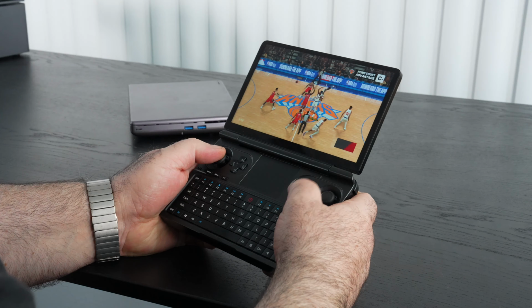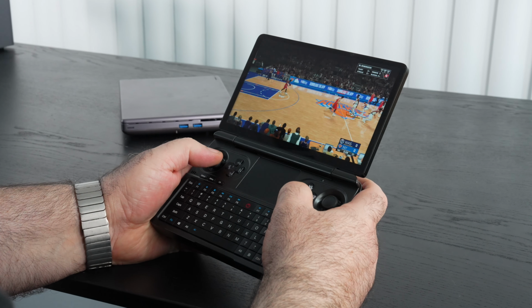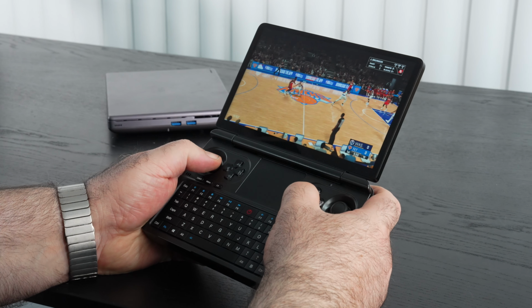Now, this little handheld here certainly has excellent build quality on its own, and I really like the display quite a bit.